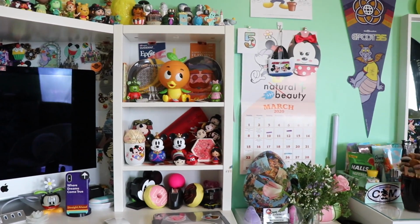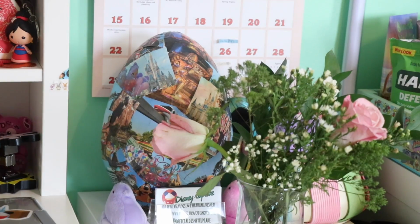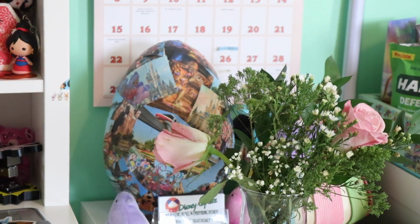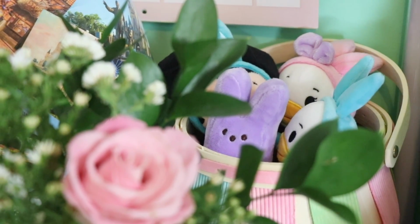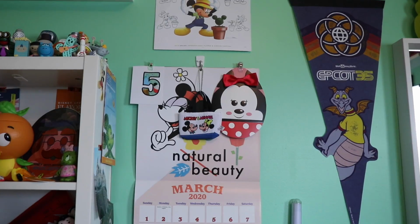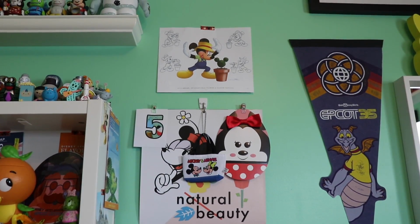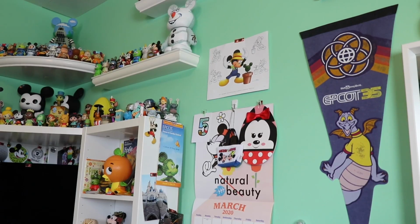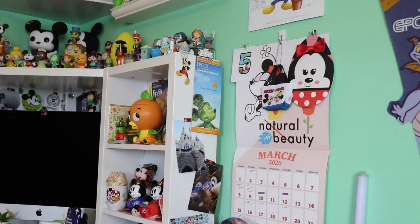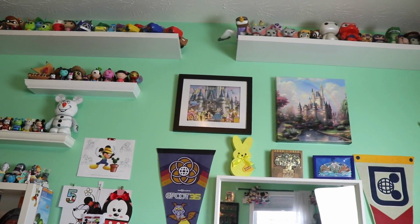Now here, turning away from my desk, we have my little pencil kind of organizer area. And here on top, we have some spring flowers, a DIY Disney World Easter egg, and we also have a little Easter basket full of itty bitties. Guys, this is such a cool shot right now. Of course, we have my calendar with a fun little egg print, and then we also have this Mickey Mouse Flower and Garden print hanging above that. And of course, speaking of Flower and Garden, we have more maps and photos hanging here on the side of my desk.